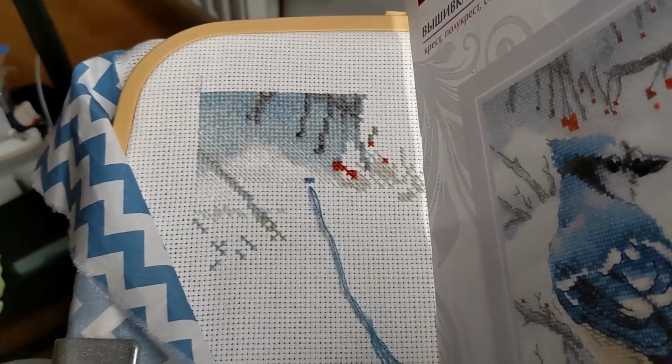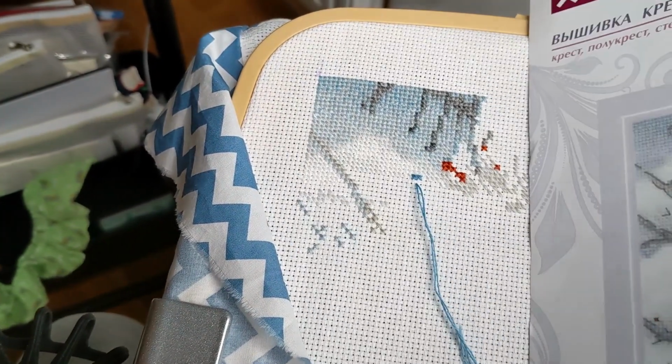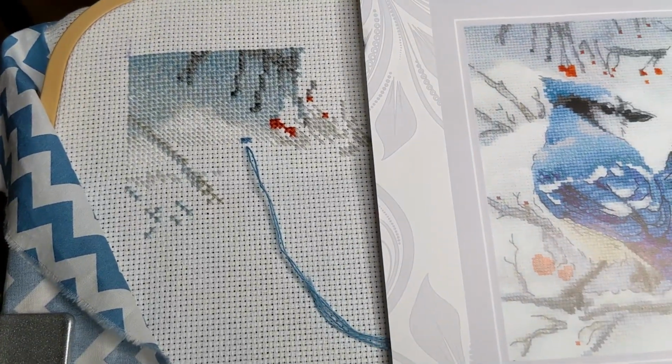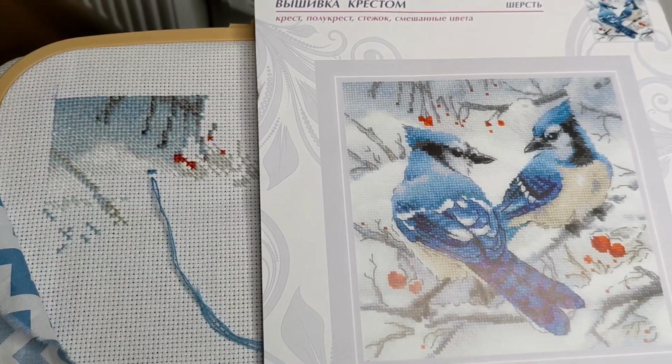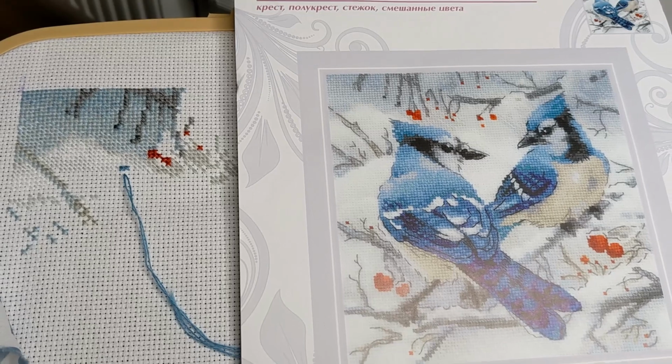And this is about, oh, I don't know. Let me peek at the chart. This is about 700 stitches. I would say 650, 700. So that's a lot for a day. Not sure how long I can keep that up for.